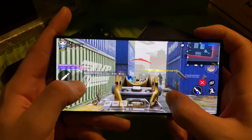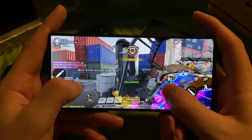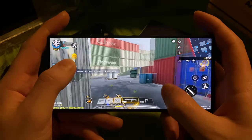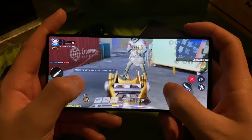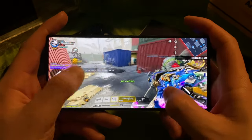Look at how fast everything is. It's so buttery. And the graphics aren't going to look as good, and that's just because it's on medium quality graphics but ultra frame rate, so it's staying at 120. To me, if you're somebody who plays a lot, you want a fast frame rate. That's something that is really great.